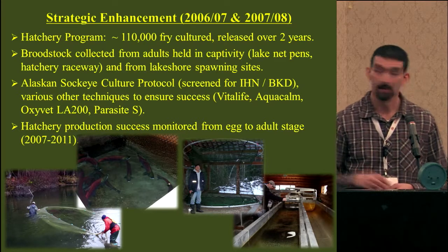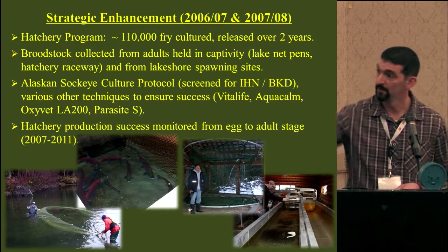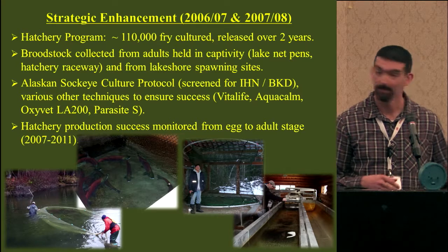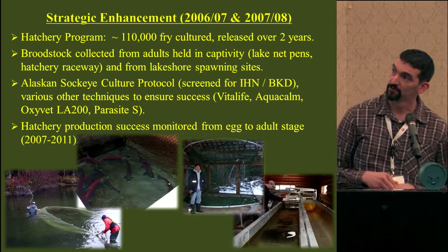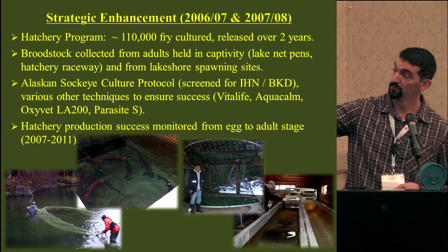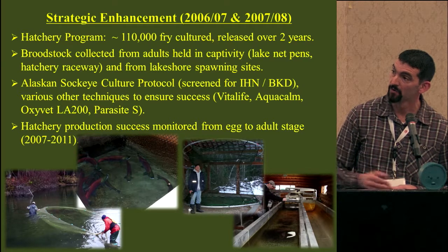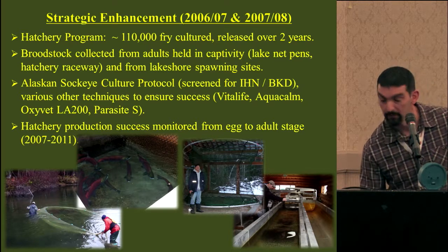We checked them weekly. We also held adults at the hatchery itself, in smolt raceways. The water was quite a bit colder there, so they matured quite a bit slower, but it's okay. And we applied the Alaskan Sockeye Culture Protocol. We tested for IHN, BKD. We also used various other techniques, Vitalife, Aquacom, Oxyvet, parasite treatments, and a hatchery production success monitor for the egg to adult stage for the next 4 years.